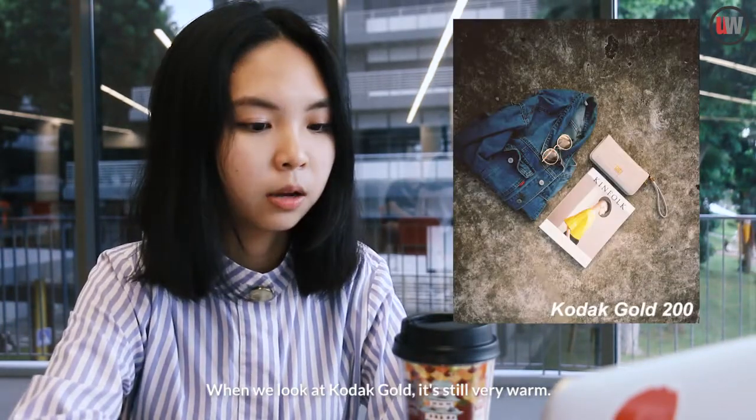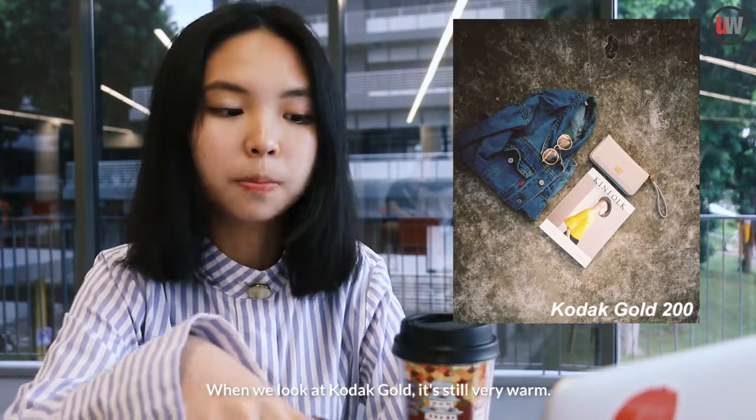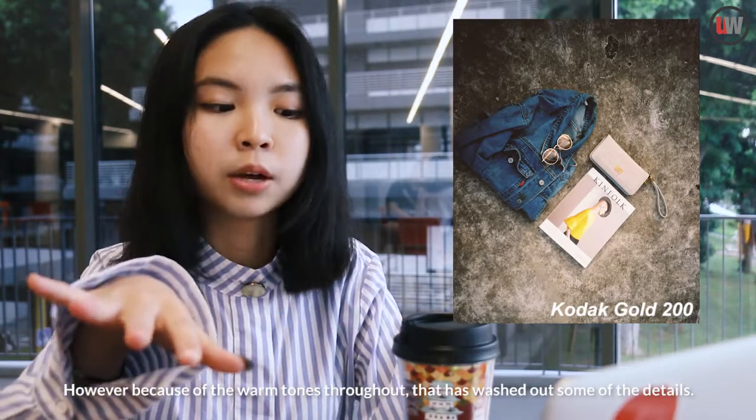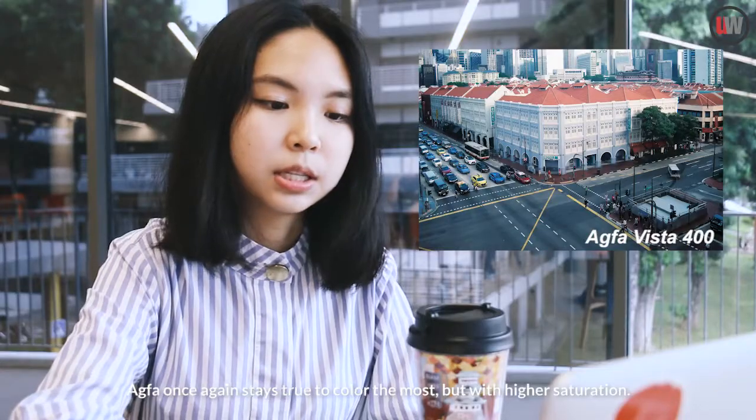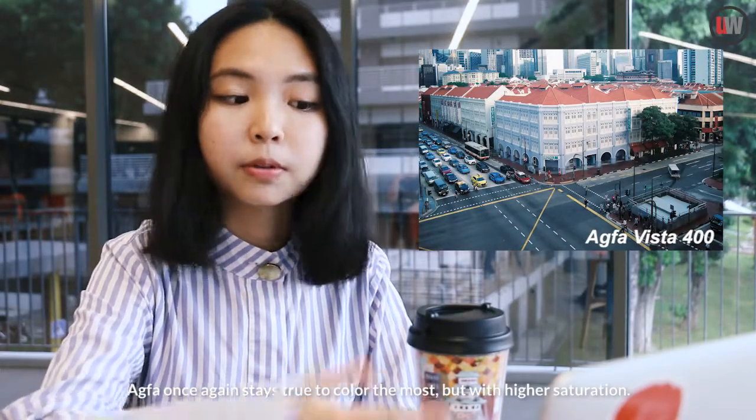When we look at Kodak Gold, it's still very warm. However, because of the warm tone throughout, it has washed out some of the details. Looking at the scenery shots, Agfa once again stays true to colour the most, but with higher saturation.